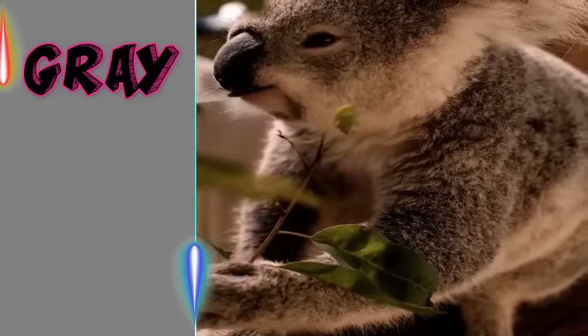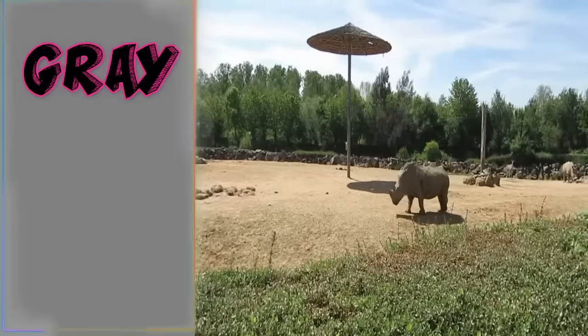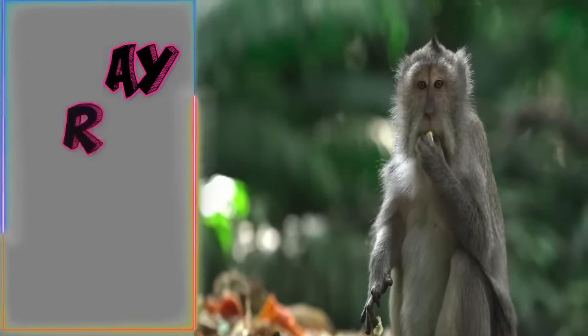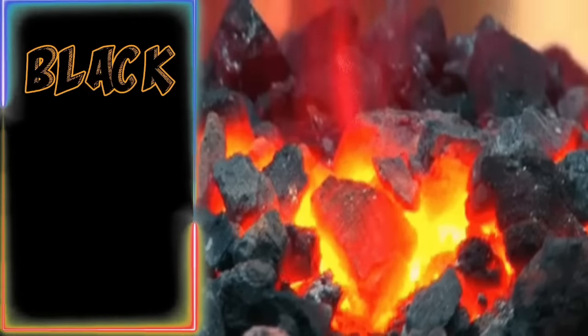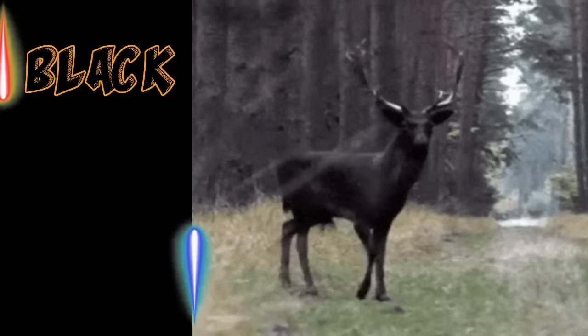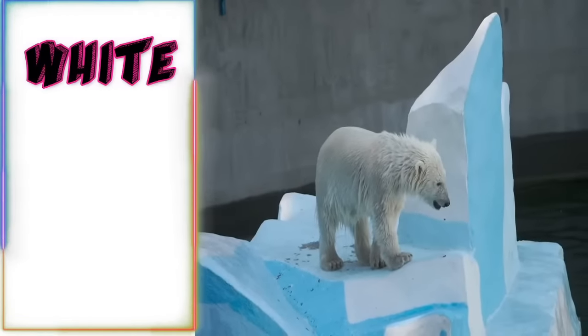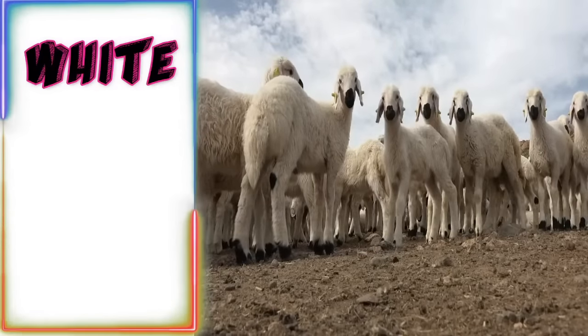It's the color gray. Koala, stones, hair. Rhinoceros, bamboo. It's the color black. Gorilla, coal, stag, ravens, black swans. It's the color white. Polar bear, cotton, milk, sheep, egret.